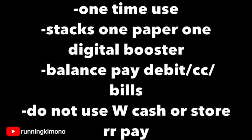Couple rules for you. It is of a one-time use. And yes, this digital one stacks with a paper one that comes out of the Catalina machine. For the balance, use your debit card, credit card, or bills. Do not use any Walgreens cash or store register rewards as it will manipulate the balance and you don't want that.